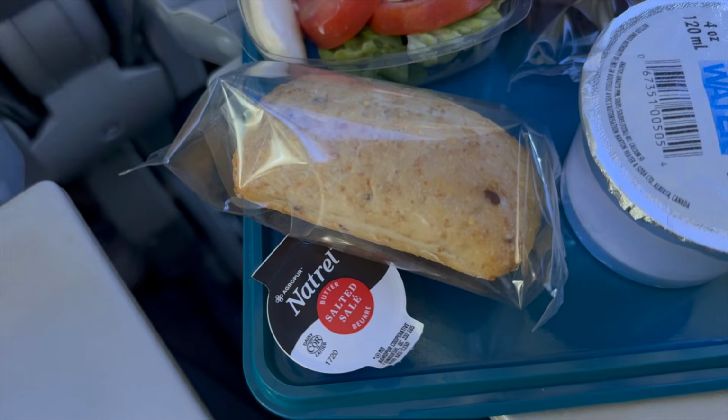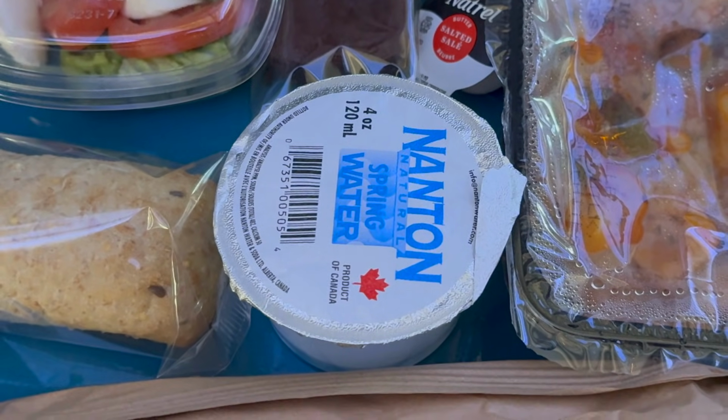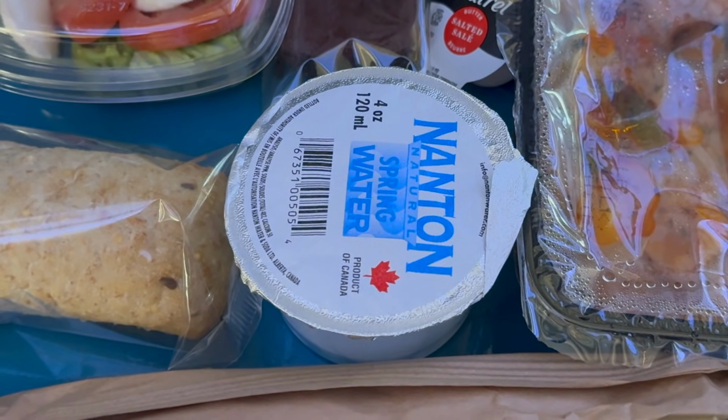And a bread roll, butter, a small plastic pot of water, and a creamer, and the crew have just come round and offered tea and coffee to everybody. Now, I did pass because I'm shattered. I sound like a stuck record, but I'm absolutely knackered.